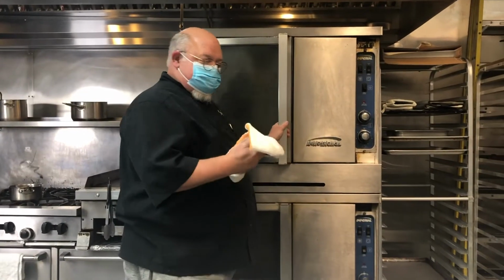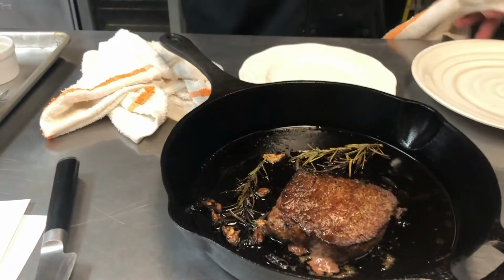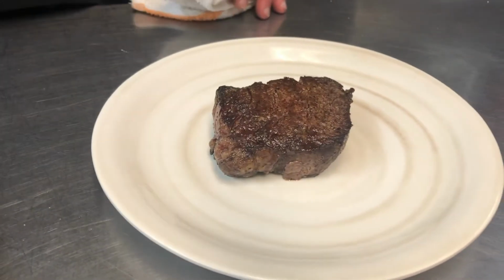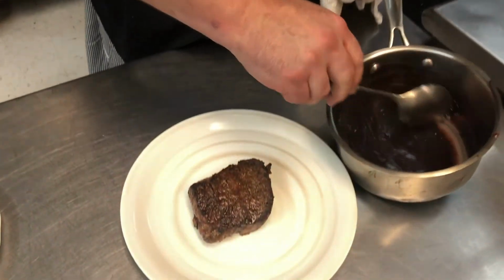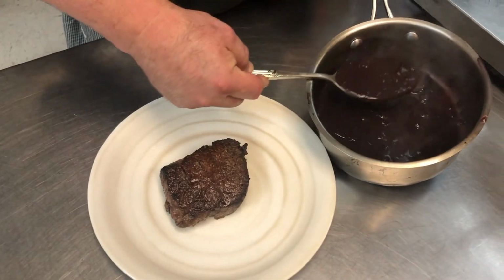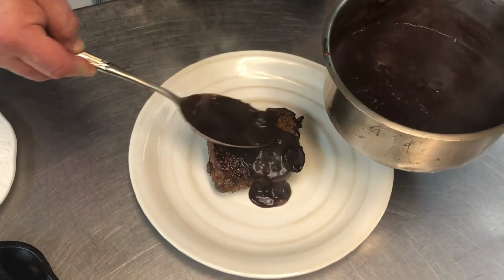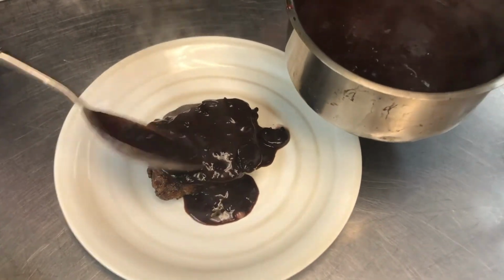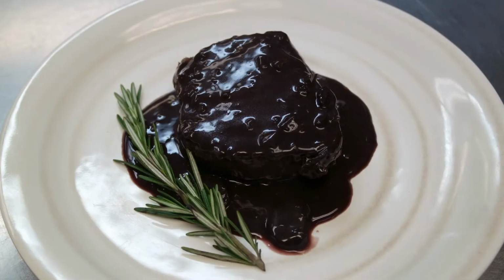Now we're going to check on our steak. You want to get some mushrooms in there as well as the sauce. There you go. And of course you got to have some greenery on that as well. And there you have it.